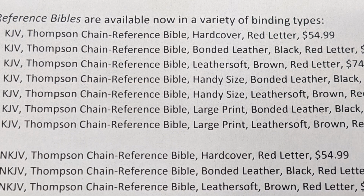Now, actually, the KJV from Zondervan in the Thompson Chain Reference Bible has a lot of different options, not only with cover, but also with the size of the Bible. So they have the hardcover, bonded leather, leathersoft, but they also have a handy size, which is a little bit smaller Thompson chain with a 6.8 point font, and a large print Thompson chain in a 9.6 point font, which would be a little bit larger Bible. This Bible here, it says, has an 8.3 point font, and it is the Kirkbride format that you've seen for years in the Thompson Chain Reference Bible.